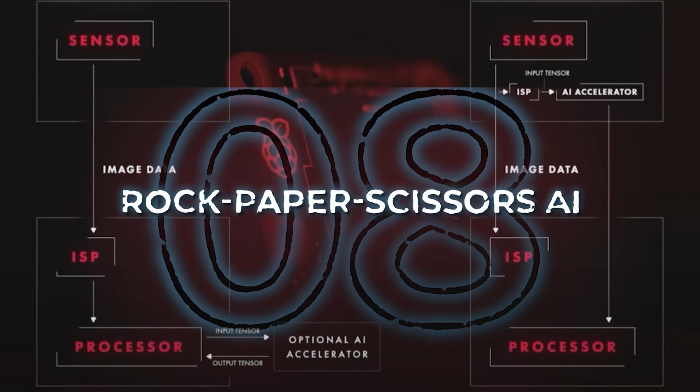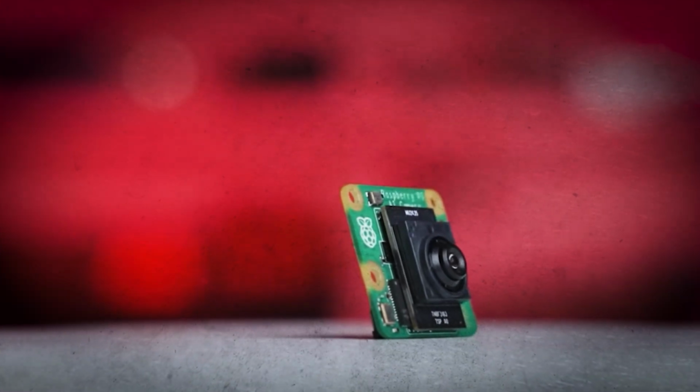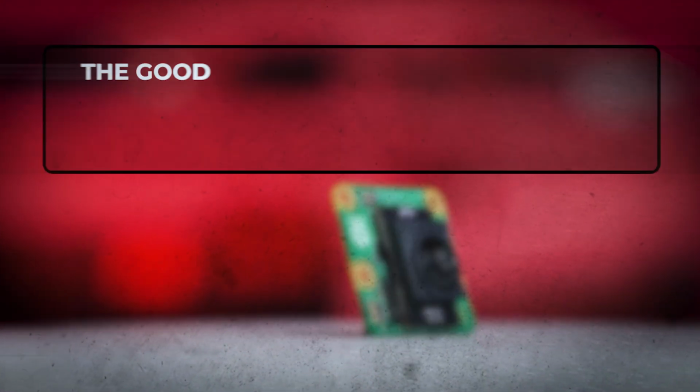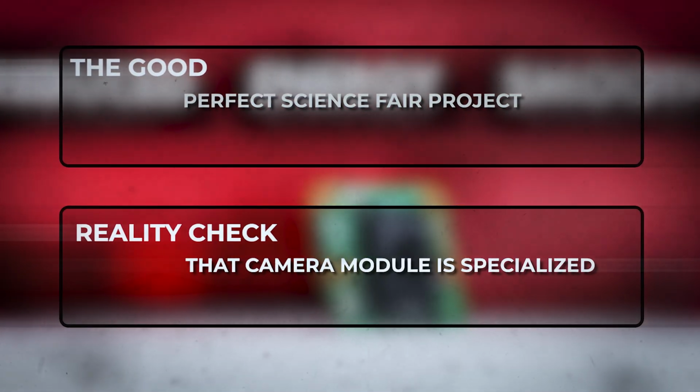Gesture Showdown. What it does: Sony IMX500 camera plus Pi 5 guesses your hand sign in 50 milliseconds. The numbers: $120, single day build, intermediate skills. Pros: can be a perfect science fair project.